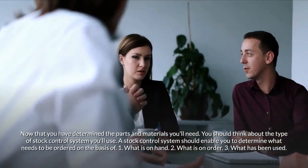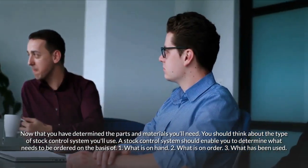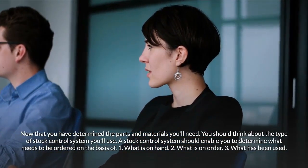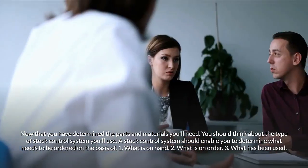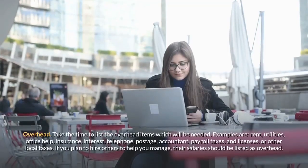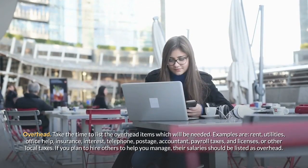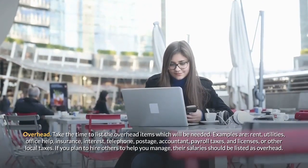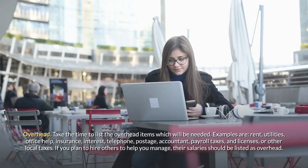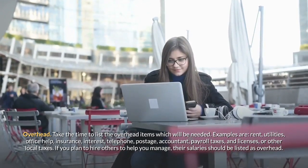Now that you have determined the parts and materials you'll need, you should think about the type of stock control system you'll use. A stock control system should enable you to determine what needs to be ordered on the basis of 1. What is on hand? 2. What is on order? 3. What has been used? Overhead. Take the time to list the overhead items which will be needed. Examples are rent, utilities, office help, insurance, interest, telephone, postage, accountant, payroll taxes, and licenses, or other local taxes. If you plan to hire others to help you manage, their salaries should be listed as overhead.